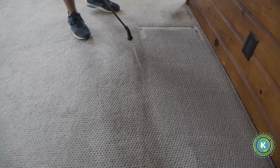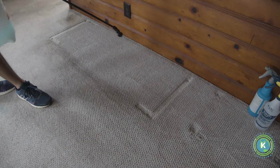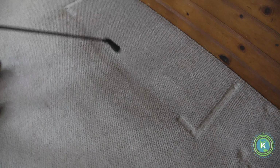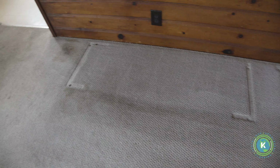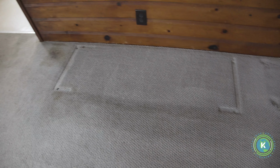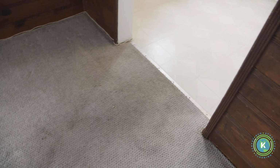What we're doing right now is we're pre-spraying all these really tricky areas. You can see like this looks like something maybe was stored here and maybe the dog peed on it. We got some varnish maybe, I don't know. Then right here is just a high traffic area.